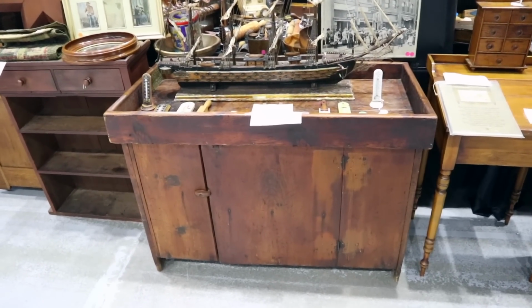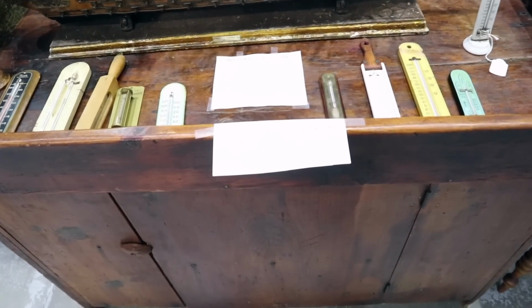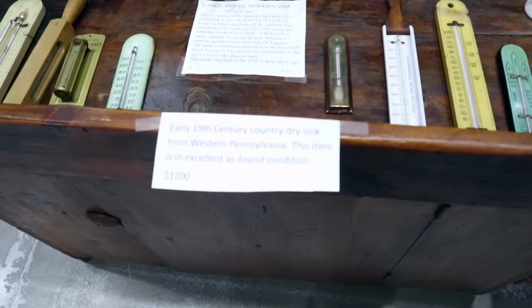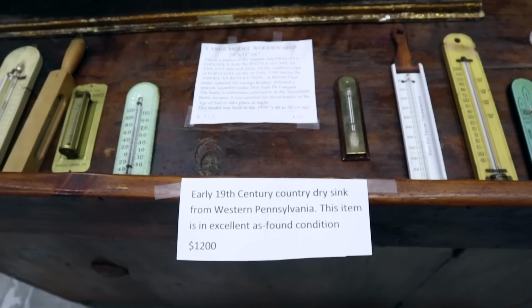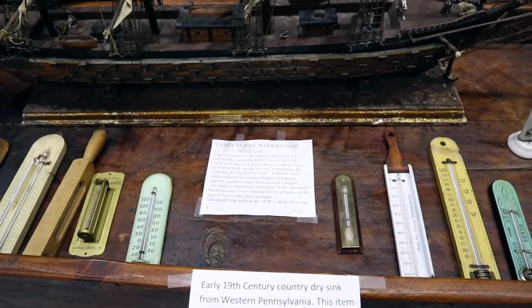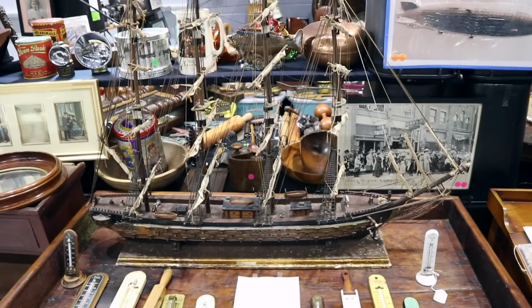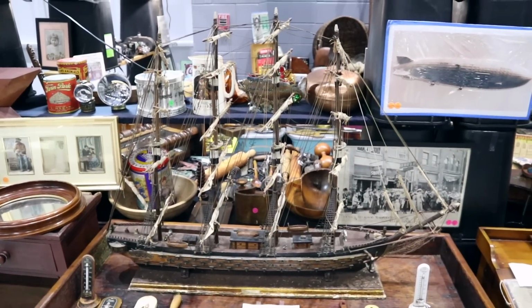So, for example, this early 19th century dry sink is from Western Pennsylvania, and he gives us some information about that. The wooden ship model, he talks all about how this was a piece built in the 70s. There were a lot of people doing wooden ship models in the 70s, and it looks older because, of course, it's depicting an older ship.